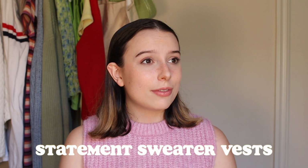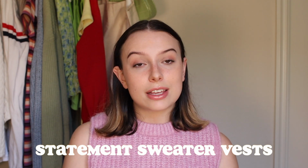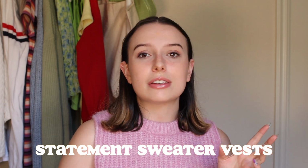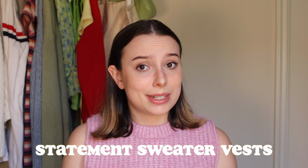Now, besides the loafers, this is probably my favorite trend to come out of the season, and guys, you need to take advantage of this because it's such a fun thing. They are statement sweater vests. We saw sweater vests last fall. They were just coming in. They were super neutral, super basic, but we are stepping it up this time. We are going statement. We are doing fun colors, patterns, scenes, which I'm about to show you, some sceneries.